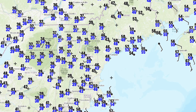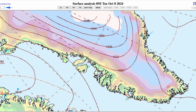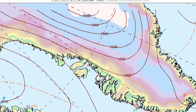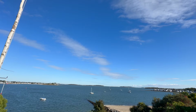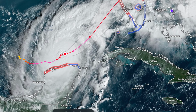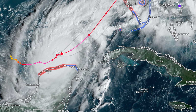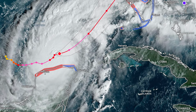And that Greenland high we've been talking about so much, which is having such an influence all the way down to Milton, really, is now 1050. There's a 1050 millibar high, and that's 31 inches on your barometer at home. And then the central pressure of Milton is 925 millibars, which is around 27.7.